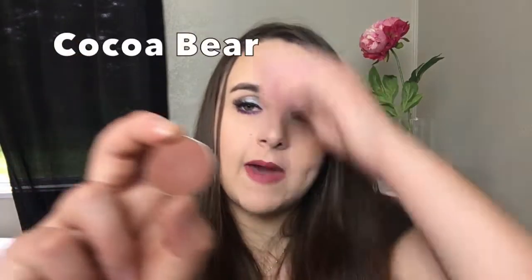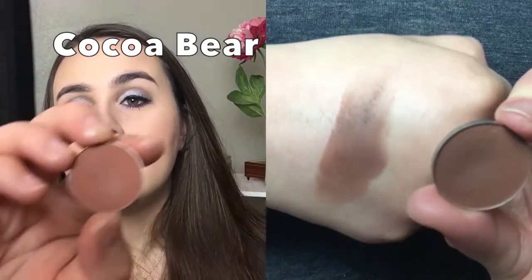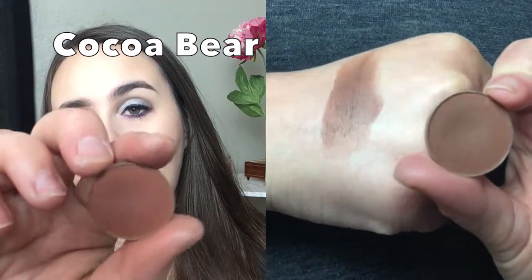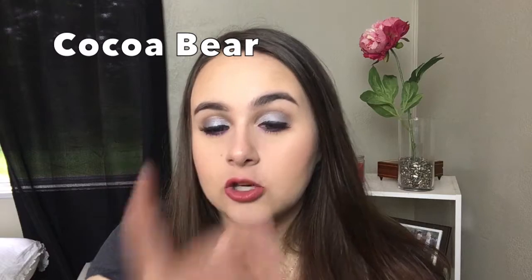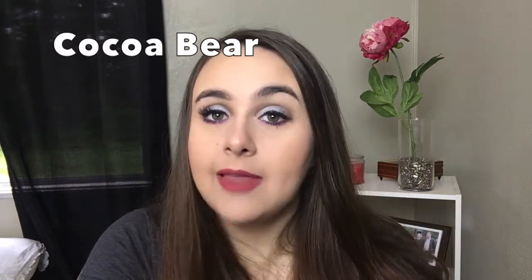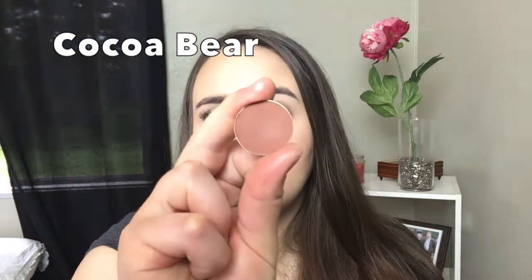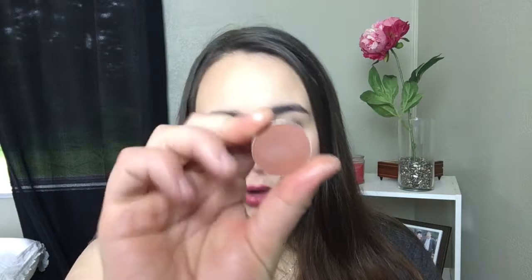Next up is Cocoa Bear. This is another one that I don't think you can have enough of these colors in your collection. This is just a great matte dark brown. It's perfect for deepening the outer V, deepening the crease, smoking out the lower lash line. There's so many uses for Cocoa Bear, and it is absolutely gorgeous. It almost has kind of a reddish tint to it. Really unique, really, really pretty.